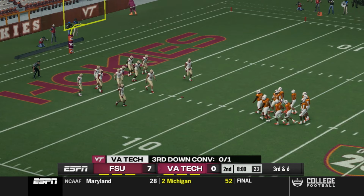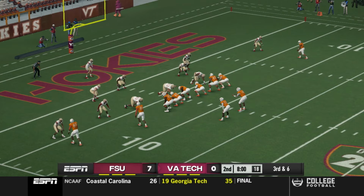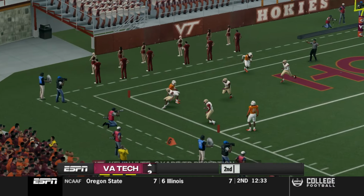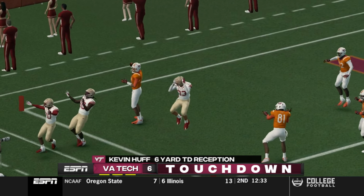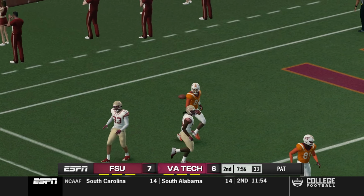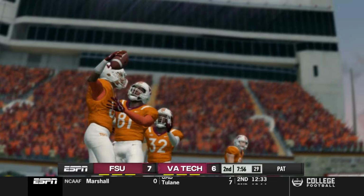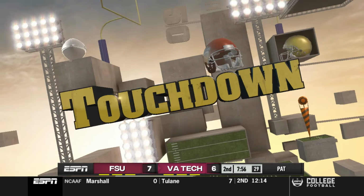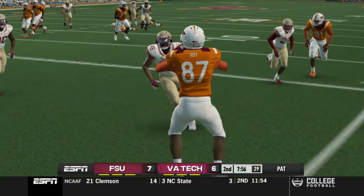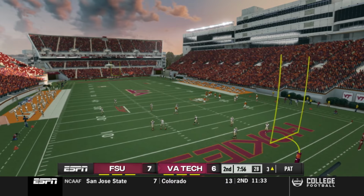Welcome back here. We resume action now here in the second quarter. He came down with it. Touchdown. Play for the wideout. Yeah, they saw something upstairs. It led to a touchdown. You can thank the play calling there. Very impressive. And the secondary didn't quite seem alert enough to defend that pass.